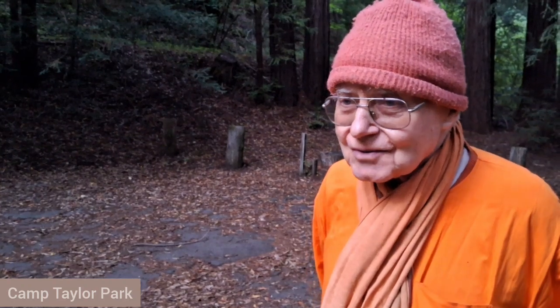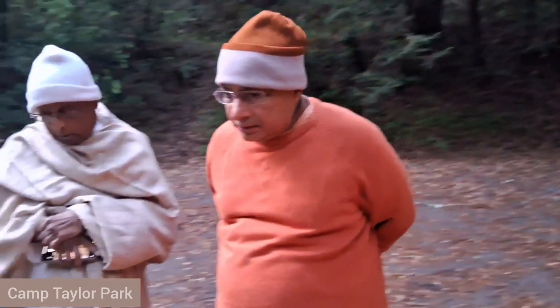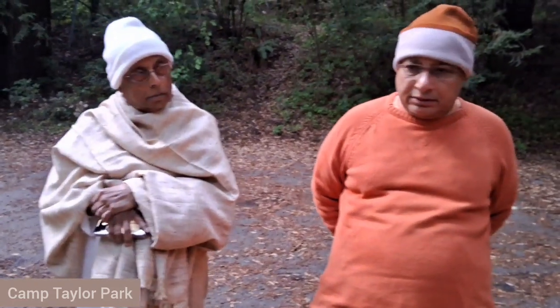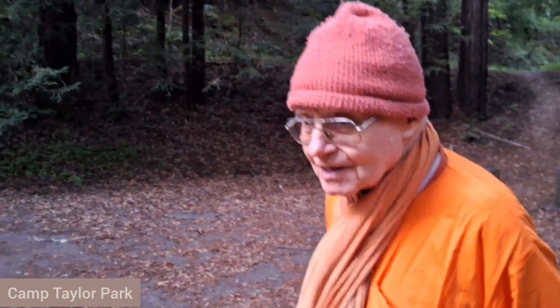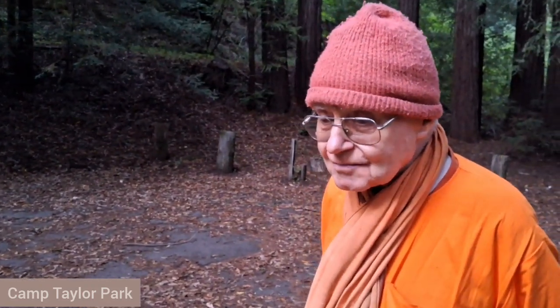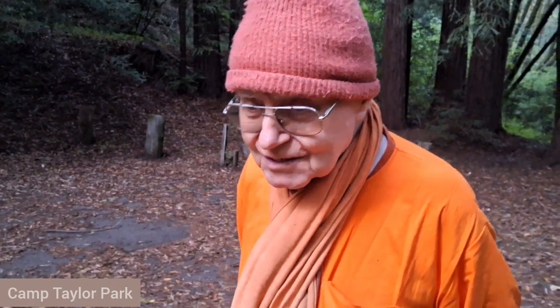Actually, Swami Ashokananda wanted 20 acres. And he sent the secretary of the society, Mrs. Soule, into the house of the owners of this ranch, which became the Vedanta retreat. She was supposed to ask them if they would sell 20 acres of their land. And they said, oh, we're happy to sell, but it's 2,000 acres or nothing.